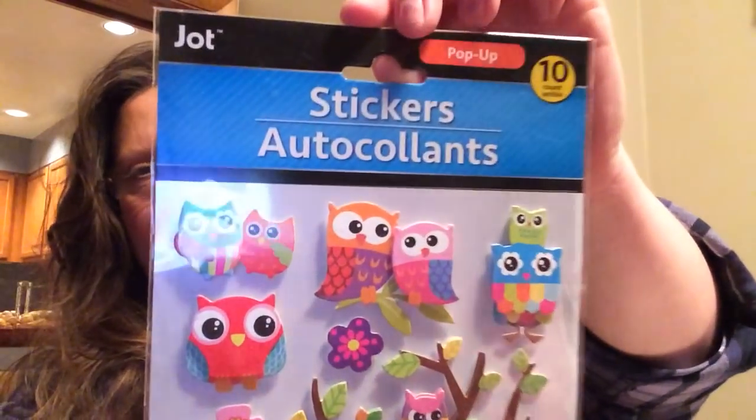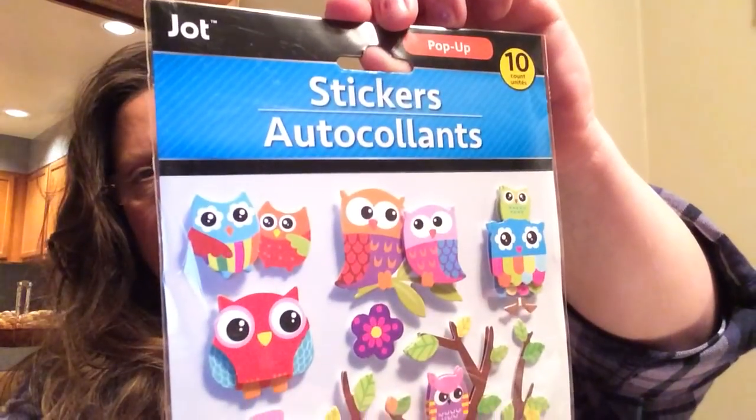I did get a couple stickers. Then I had one more, but not sure where it took off to. This is, again, by Jot. This is a 10-pack of pop-ups. These are owls. I thought these were so adorable.